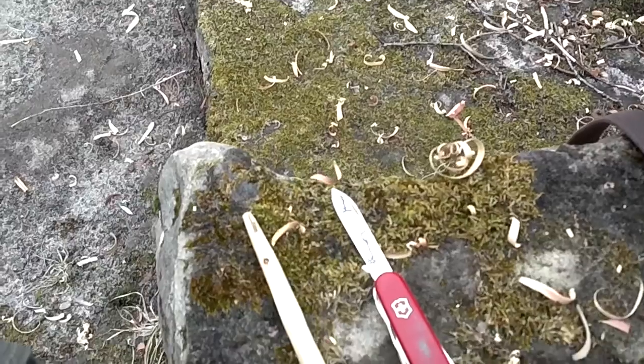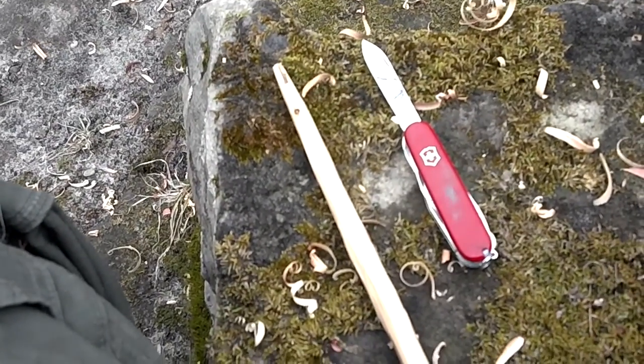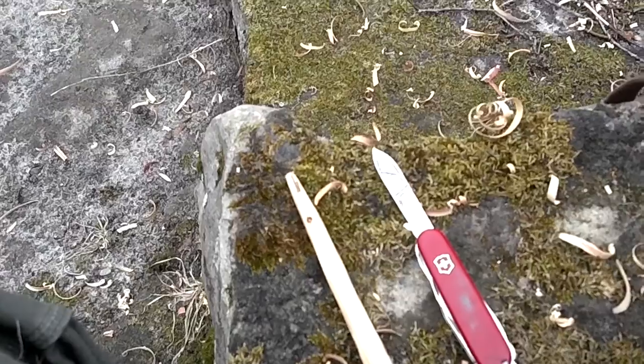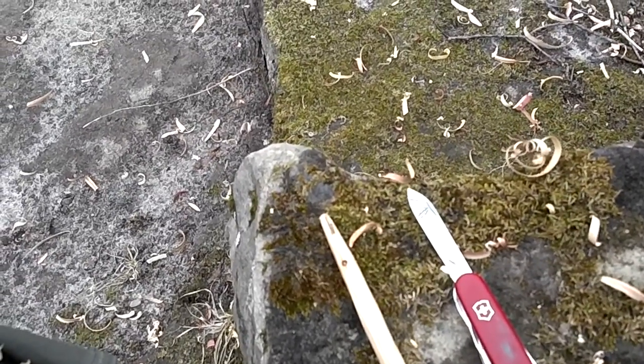The grain is just absolutely amazing, and you can get some really nice fine woodwork out of it, and that's the reason I like making crochet hooks out of it. So, all right, just had to bring you up to speed. Gonna start packing up here and hiking back, but that's it for now.